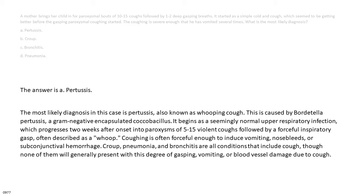Croup, pneumonia, and bronchitis are all conditions that include cough, though none of them will generally present with this degree of gasping, vomiting, or blood vessel damage due to cough.